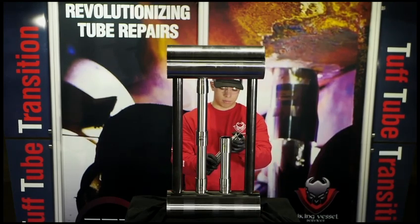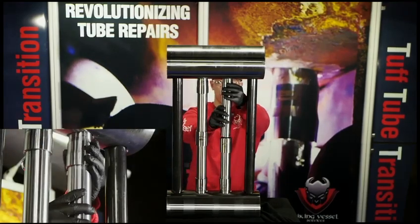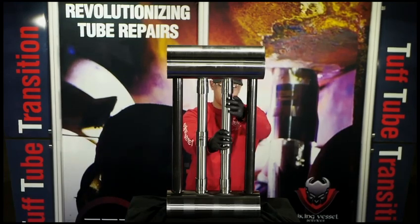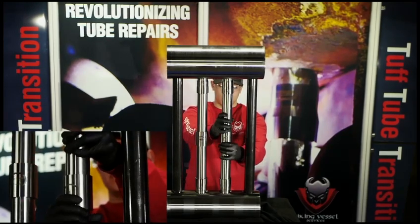Step 3. Place the TTT over the tube. Insert the TTT into the top header connection. Slide the TTPS into place to complete the fit-up.